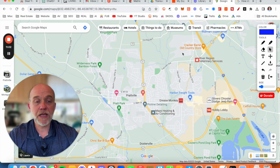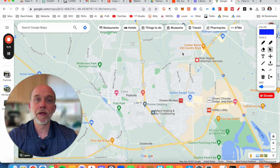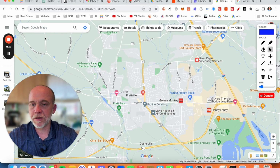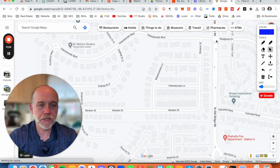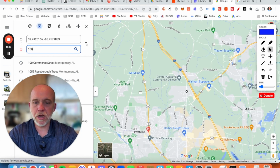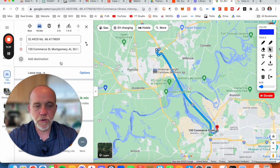But let's go and take a look at a few drive times from Glenbrook and show you, if you wanted to live in Glenbrook and you're moving or living into or working in Montgomery, how long it might take you to get from Glenbrook to your workplace in Montgomery. So let's zoom in a bit here and we'll just go from the main entrance here at Glenbrook and get directions. 100 Commerce Street is kind of my central point in downtown Montgomery. It's just right in the heart of downtown Montgomery.